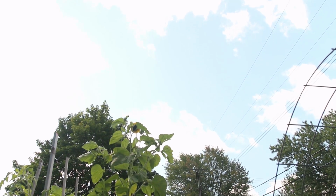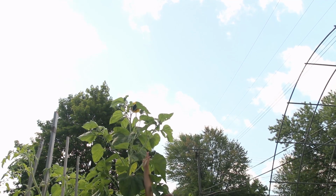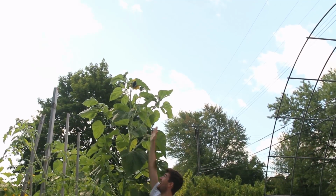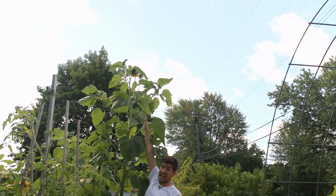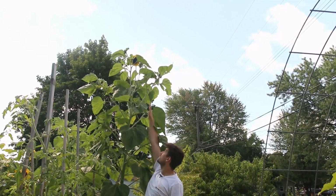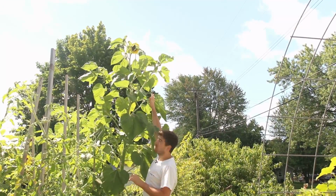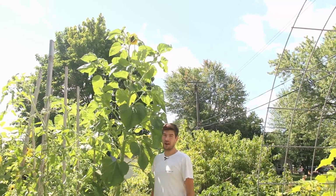Now what I wanted to show you is something absolutely incredible. This giant sunflower is taller than any sunflower I've ever grown before. As you can see, my hands are up and I'm 6'4", and I still can't even reach. With my arms outreached completely, I still can't even reach 3/4 of the way up to the top of this plant. This thing is absolutely massive, absolutely massive. I am just so excited about this, and it's just beginning to flower.